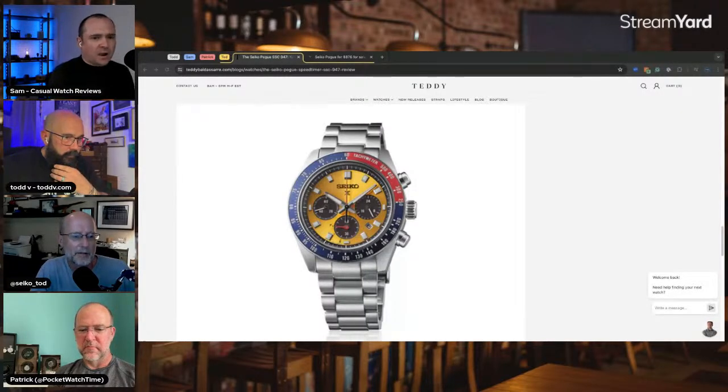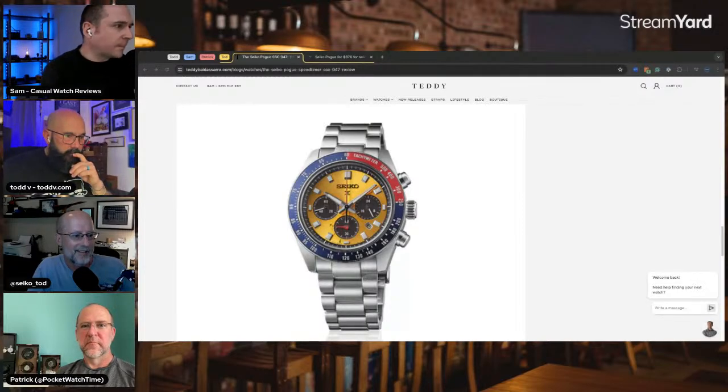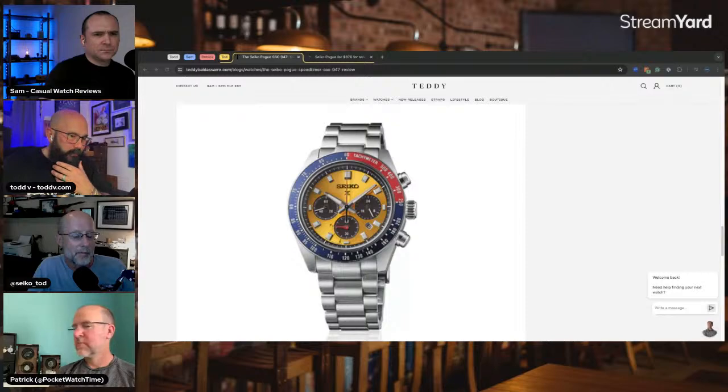So if Seiko were to actually recreate something like the movement, like what Omega did with the 321. They went back and re-engineered the whole thing. How much is an Ed White? It's a fortune because they're hand built, very special Omega Speedmasters. They could do it. Undoubtedly, Seiko has the ability to do that.